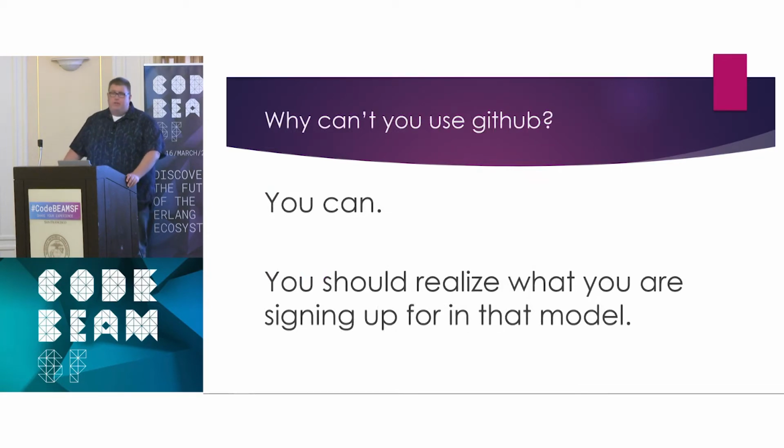The final objection that I usually hear about this is that you should just use GitHub. Well, I mean, we do. We are using GitHub right now. That's fine. As I mentioned, it does work. It works reasonably well, but you're signing up for a set of assumptions when you use that model, and they're not always great.